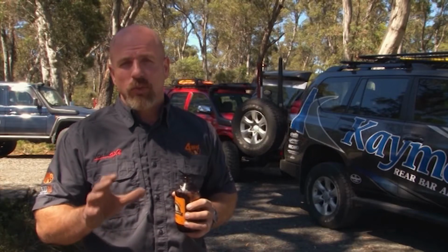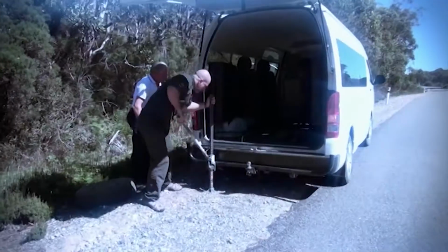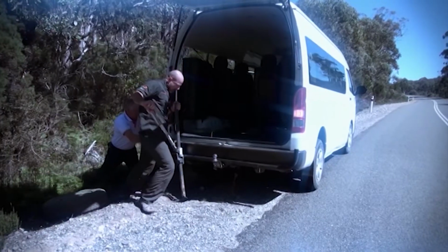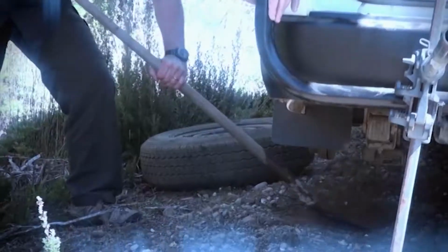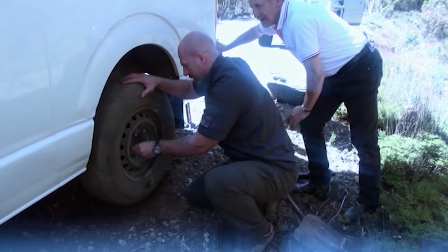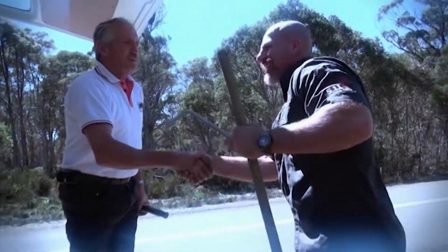Now, as four-wheel drivers, we generally travel with a lot more equipment than the average motorist. And to prove the point, just a few kilometres back there on the road, we came across an elderly gentleman with a broken down van. He'd had a blowout. As we pulled up, the jack he had under the vehicle collapsed and he was stuck with a completely flat tyre, his jack stranded under the vehicle, and he would have been waiting quite some time. Luckily we had a high lift jack and some smarts. We got his vehicle up, got his tyre changed and got him back on the road.